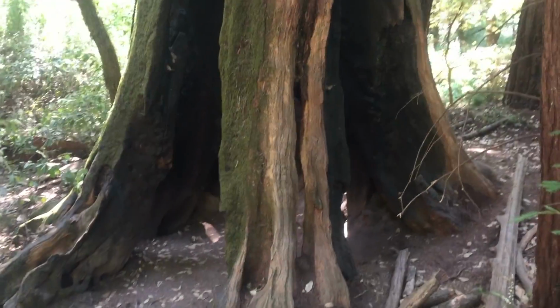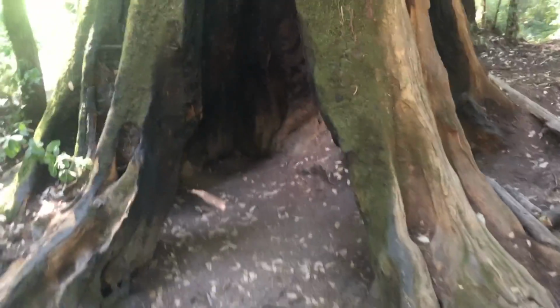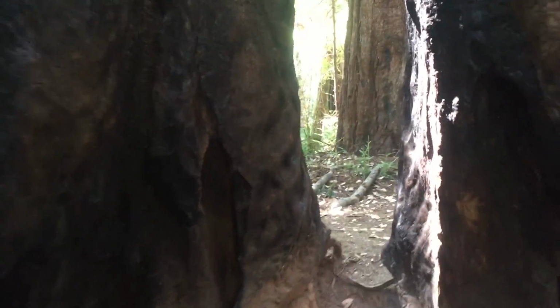Now look at this old carcass. I thought this was just fascinating. It's still standing there. You can see all the fire scars inside. And who knows when the fire was? I asked one of the docents there, and they didn't know. Isn't that beautiful? I mean, that's art. I mean, art in nature. I think I was just mesmerized.